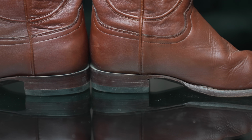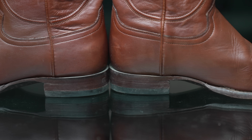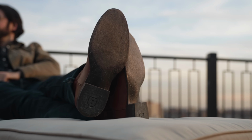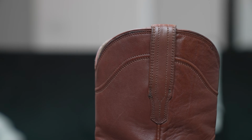The rubber heel cap is very, very thick and provides a nice amount of extra support and a little bit of added traction considering the rest of the outsole is also leather. All in all, it's a very nicely built boot with clean details and even stitching throughout both the welt and the light ornamentation that you see along the shaft of the boot.